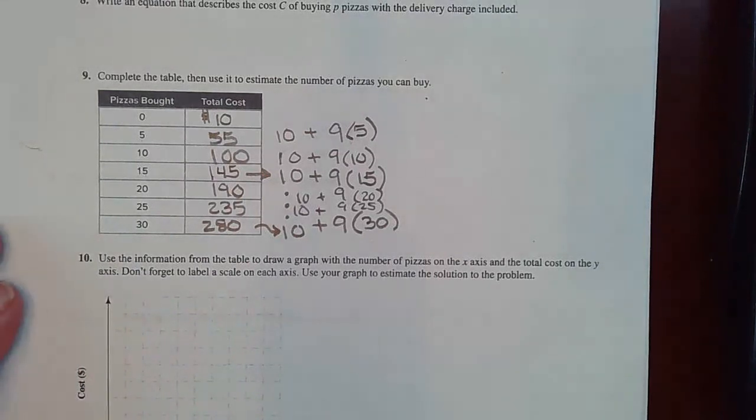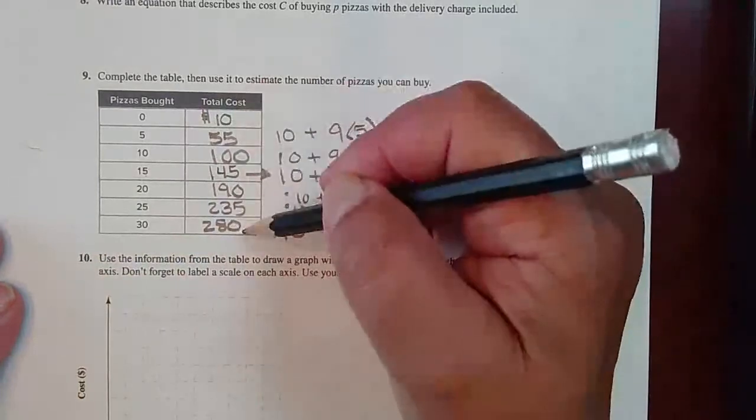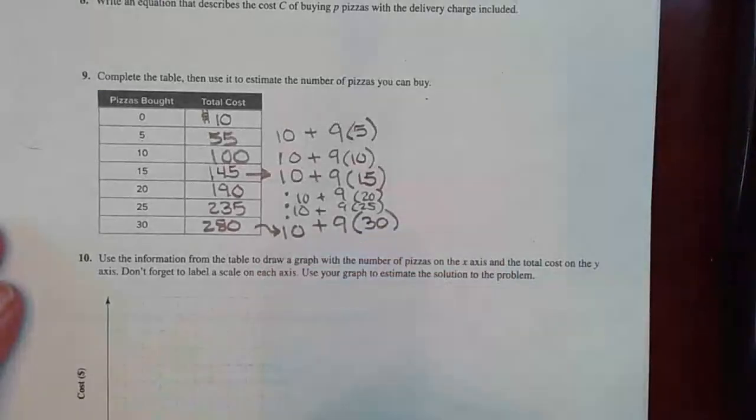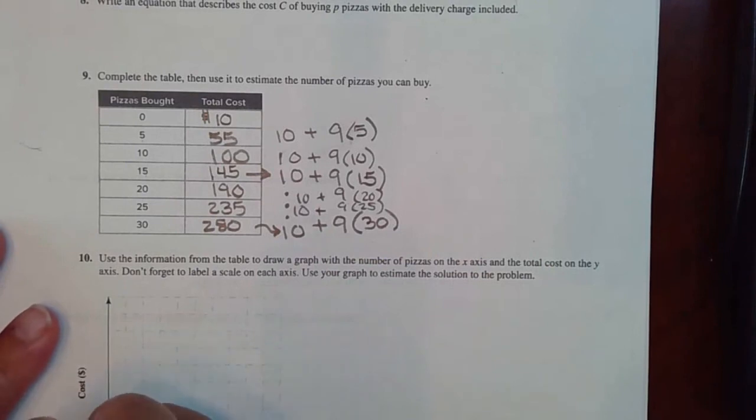But these have to be evenly spaced apart. So I can't label this as, sometimes you can just use the numbers that are right here in the table. But I can't call this 10 and then call the next one 55, because then that means this space from here to here is 10, while this space from here to here is 45. They need to be equally spaced.